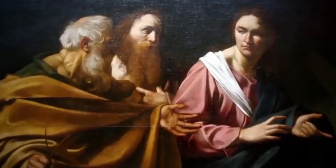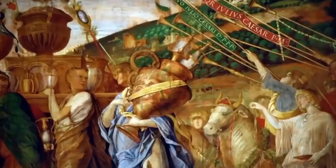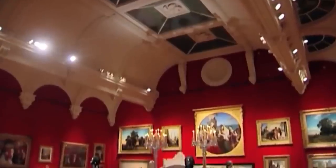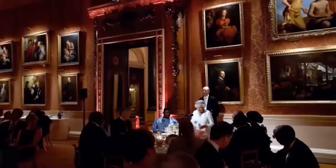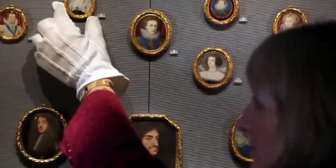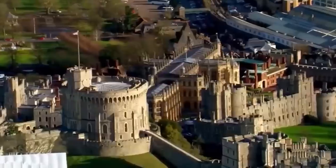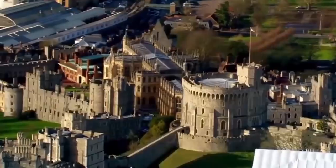Charles I was a great lover of the arts. He recognised the power of collecting, the power of art to showcase the strength of monarchy and of the court. When the monarchy was restored, the collection boasted over 1 million items. Some are proudly displayed on palace walls, and others are carefully archived and rarely seen. Windsor Castle's print room is home to an extraordinary collection of some 600 drawings by Leonardo da Vinci.